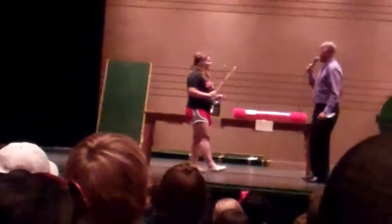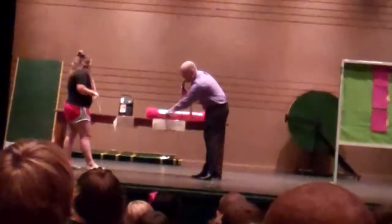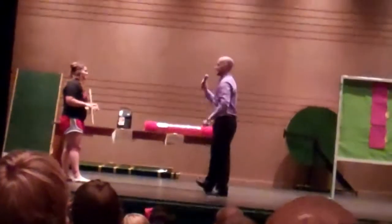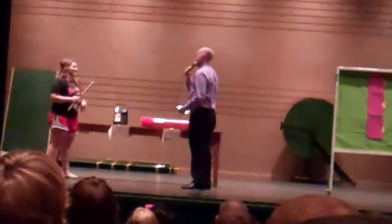Here we have a red shag rug. Price, $12.44. She says false. $21.97. She said false.